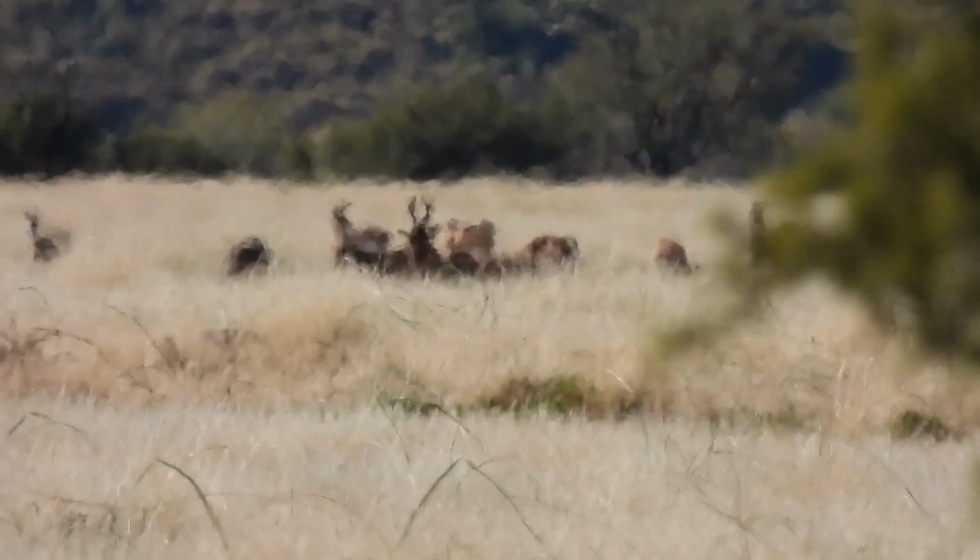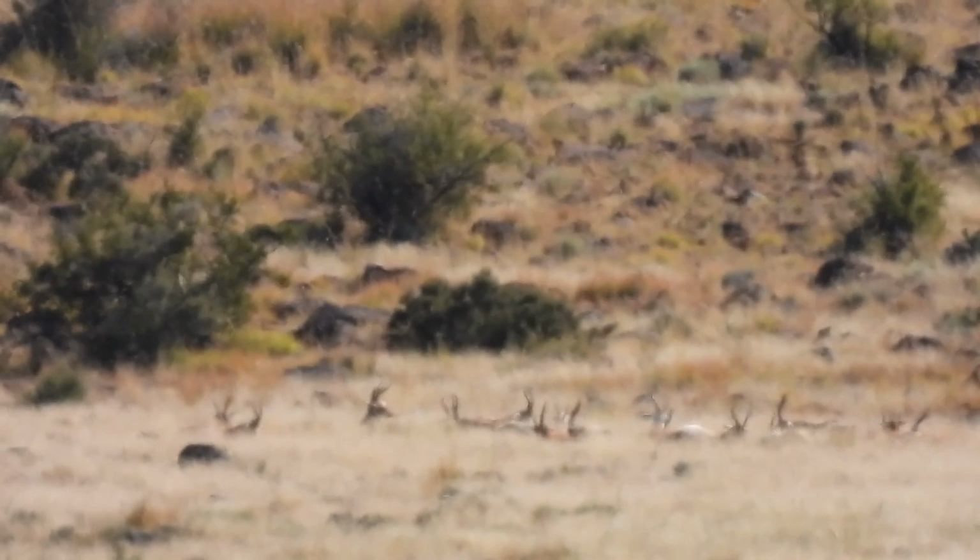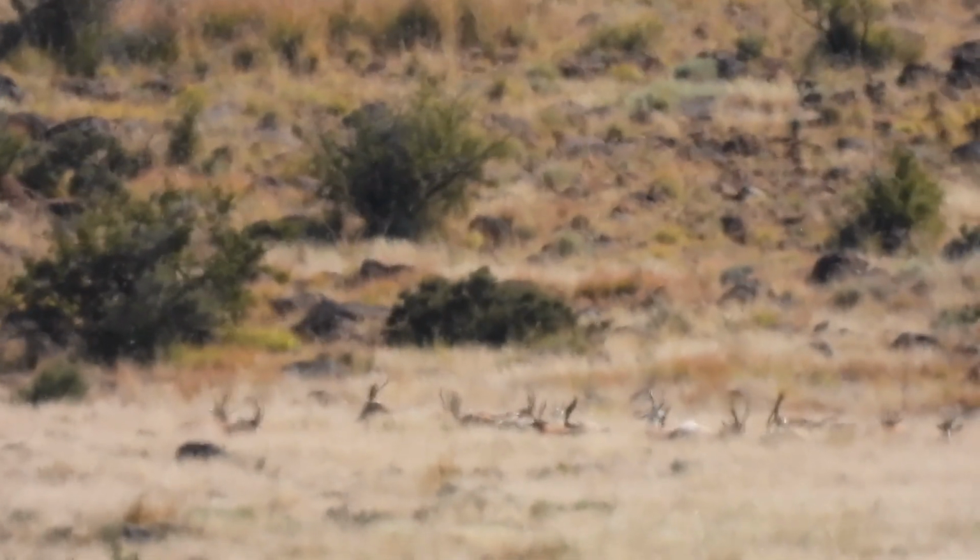He is stalking blesbok. We can see springbok and we can see hartebeest. Just behind there is a nice white blesbok ram.